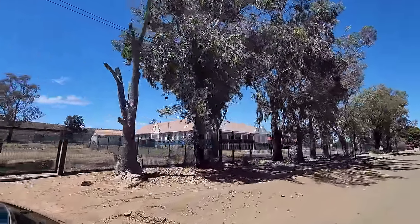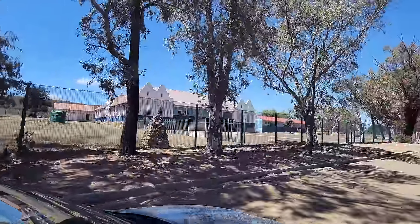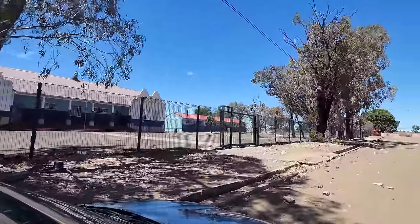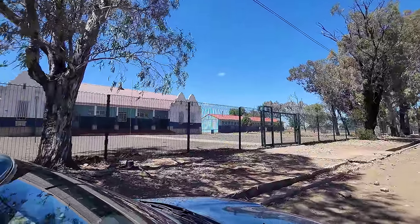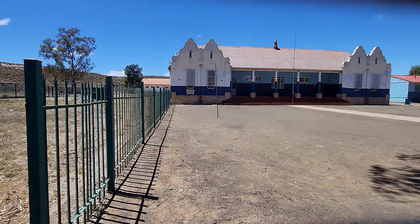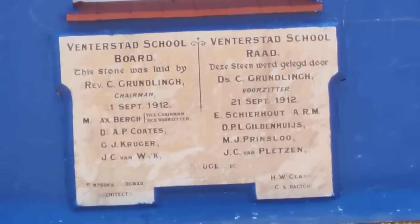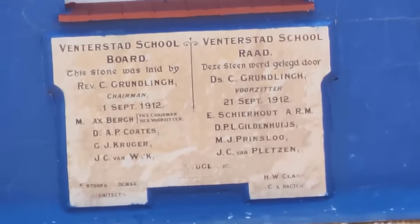They've got beautiful buildings here, eh? Pointing to more prosperous times. Now it's got a fence around, but I see a cornerstone. Is there a cornerstone? Oh, I see. Below that window there, behind this tree. Yeah, but you know these fences make it so difficult. You'll have to get out. These fences make it really difficult. Venterstad School Board. This stone was laid on the 1st of September 1912.